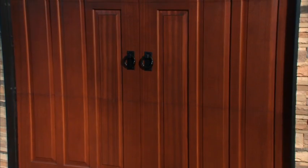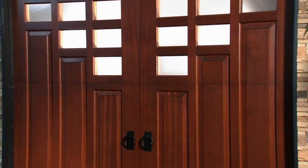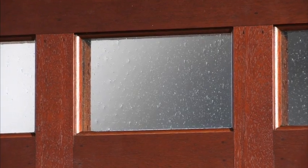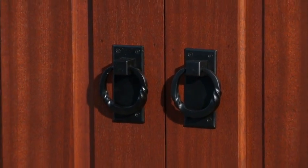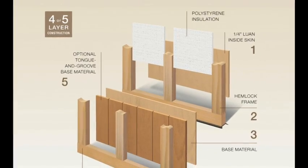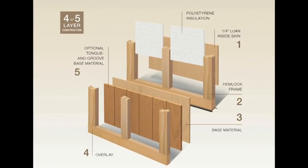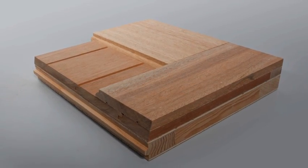This custom designed Meranti door looks like it should swing open, but it actually operates with the convenience of an automatic overhead opener. The addition of a decorative seated window glass and wrought iron hardware enhance the historic charm. Now, a real benefit to Clopay's custom wood door line is the added layer of polystyrene insulation. It's built into the door. The 4 or 5 layer door is almost 3 inches thick.